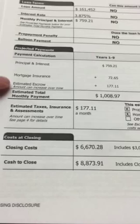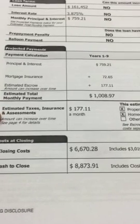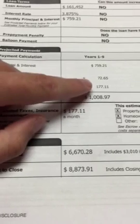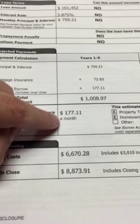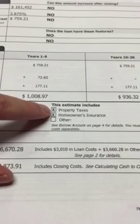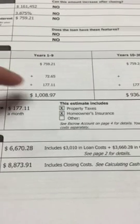Now going down further. So what are you paying in escrows again? You're paying $177.11 a month. So you find it there. You also find it there. And what does that cover? That covers your property taxes and your homeowner's insurance.